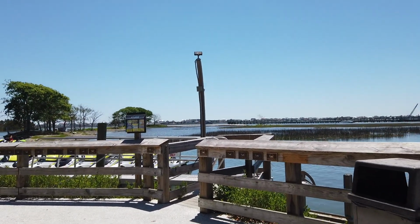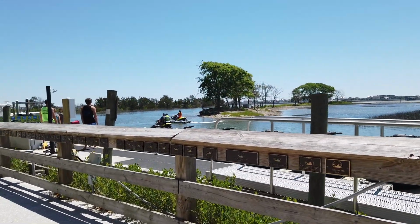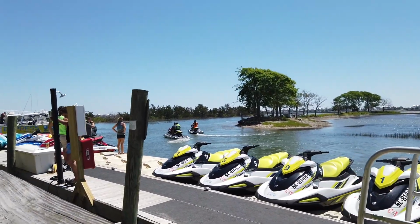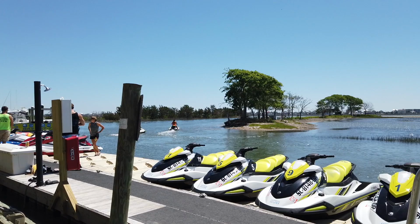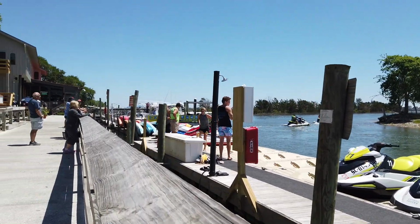Just ahead of us is the previously mentioned Goat Island. I don't think we'll be able to see any goats. Can you see any? This camera I had with me this day does not zoom. But with my naked eye, I did spot the goats. Do you see the goats? And again, here's some jet ski rentals. Always a good time.